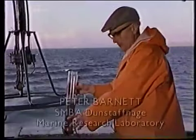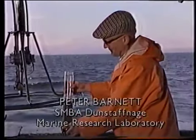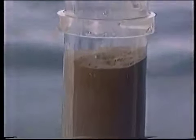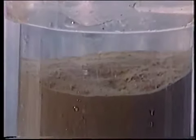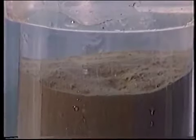Well, this is the moment of decision. Has the crepe corer taken an undisturbed sample of the seabed? And here you see we have a fine plug of sediment with the surface of the sediment quite undisturbed and with no sign of material being wafted up into suspension into the overlying water, which is quite crystal clear.